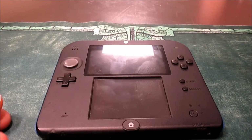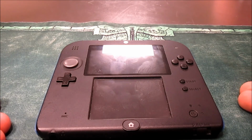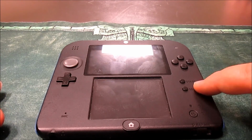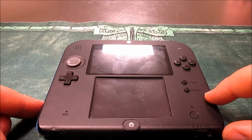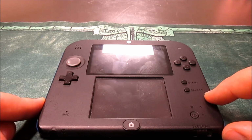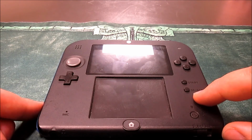Now let's talk about price. This one here I ended up trading for, so I really can't say much about price. But from the research I've done online, this system here usually goes for a little less than $100, usually bundled with either a Zelda game or a copy of Mario Kart 7. This one here happened to come with Mario Kart 7.